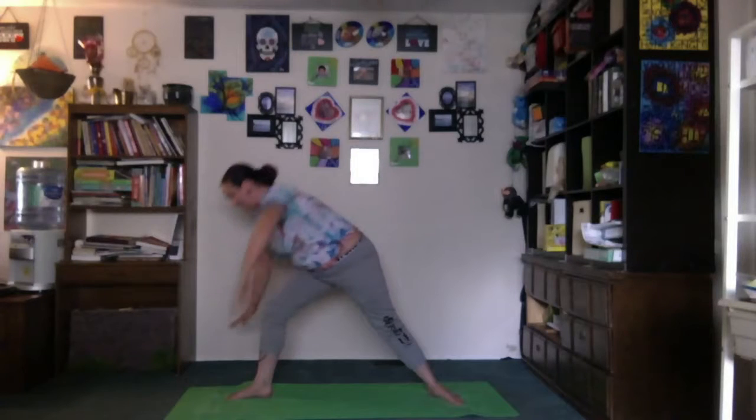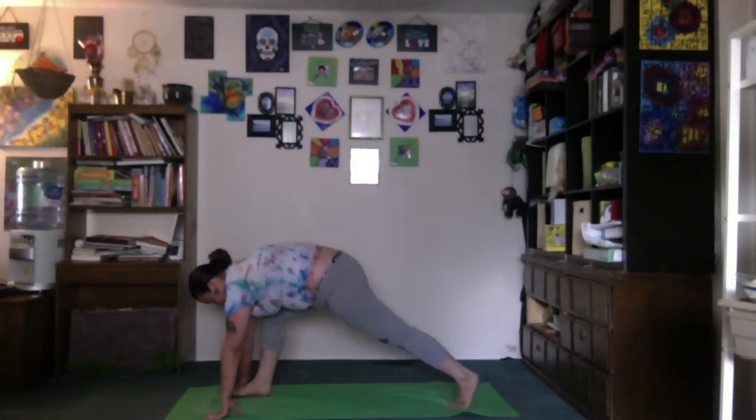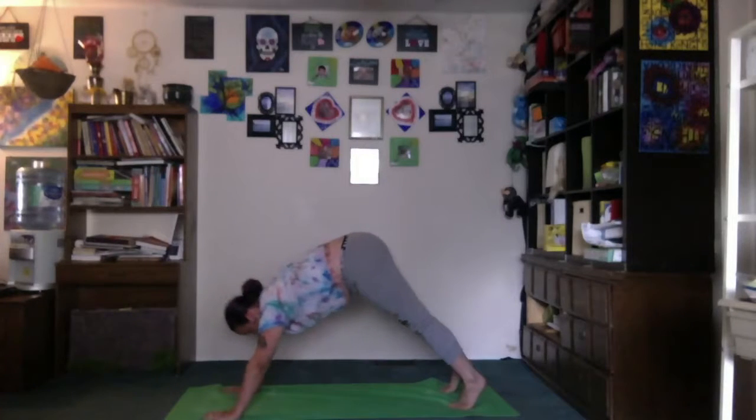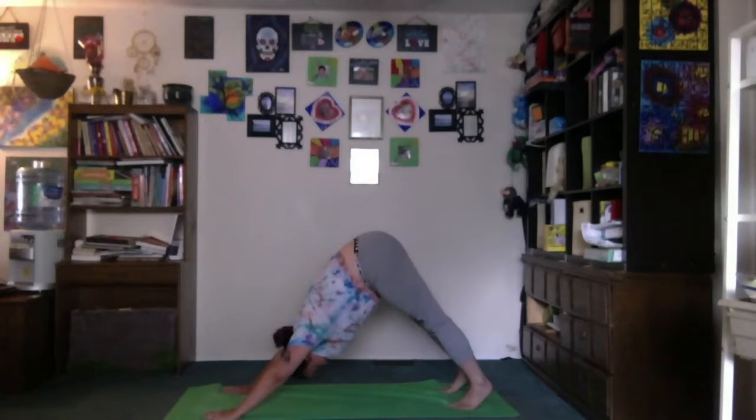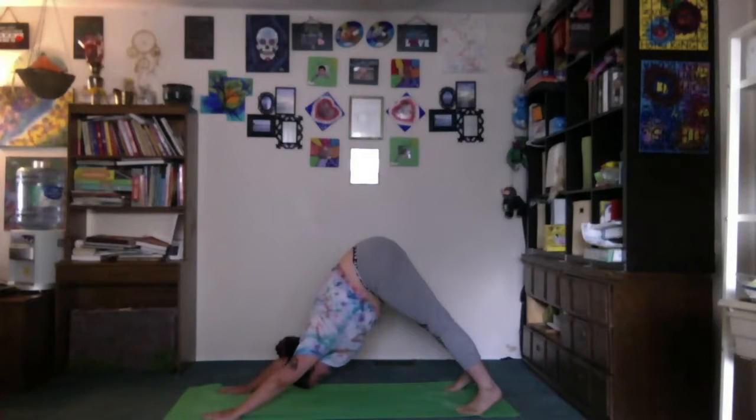Right arm goes up, left hand down on your left leg. Breathe into the right side. And windmill the hands down. Okay. Turn the left foot straight, step the right foot back. Up into downward dog. Take this moment just to pedal out the legs. Couple of deep breaths here.